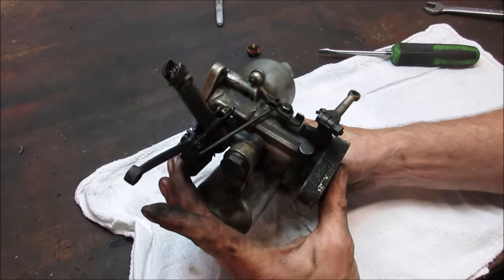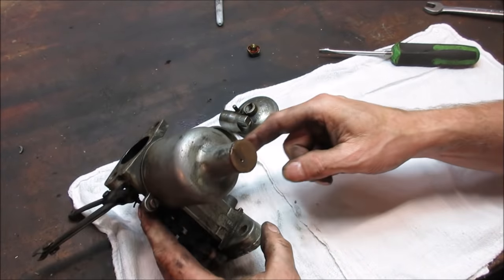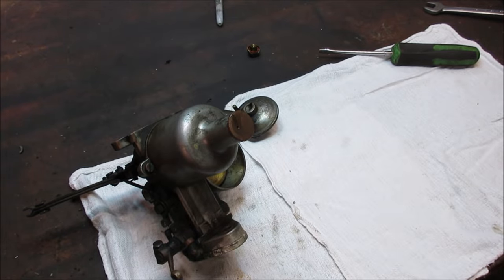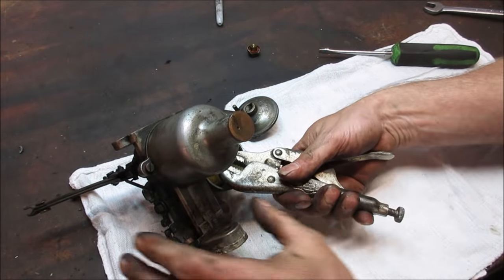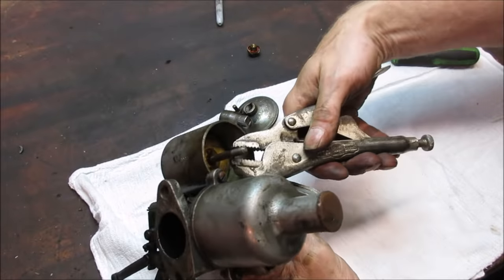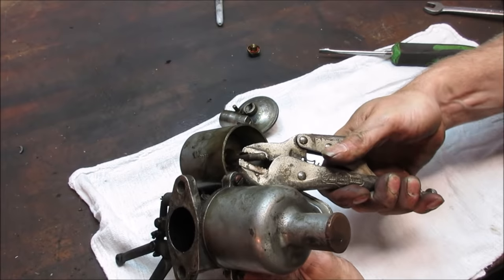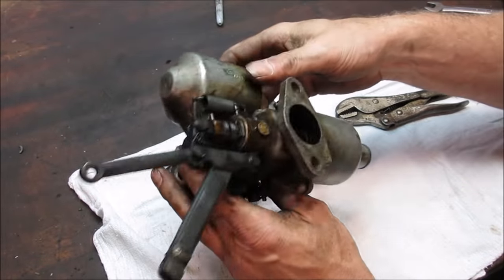Let's throw some vice grips on the stud and see if that stud will turn and take that float out with it. You figure that stud's got to be threaded into something. I don't see anything coming out the bottom, so let's just go see if, I don't want to break anything neither. That's not moving. Can we take that whole assembly off?